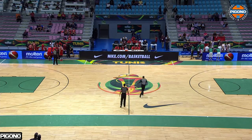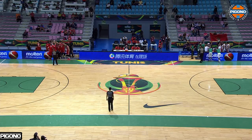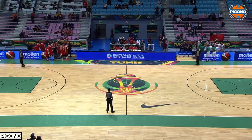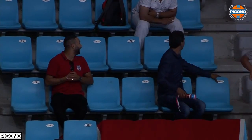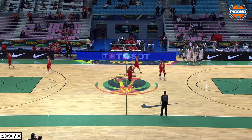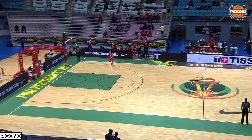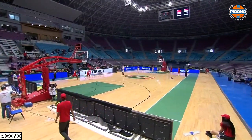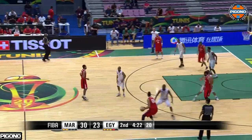So Morocco gradually growing in confidence. And they've taken a 7-point lead as it stands at the moment, having been behind at the end of the first quarter. Slightly concerning times for Egypt. We've got to make sure that this doesn't continue for the rest of the half, otherwise they're going to be facing a huge uphill struggle when we resume in the second half of this game. But there's plenty of time left in the second quarter for Egypt to get themselves a little closer.